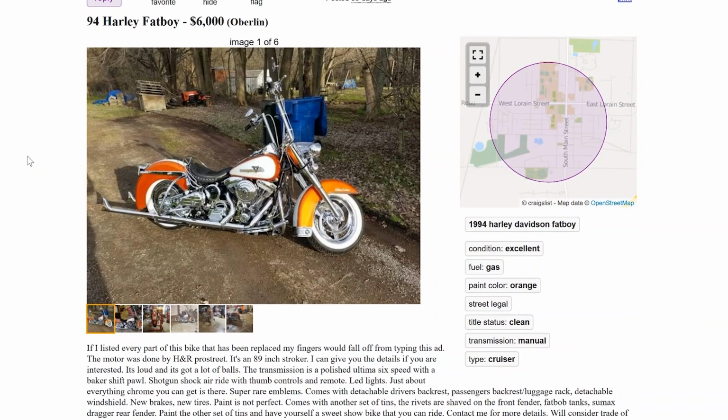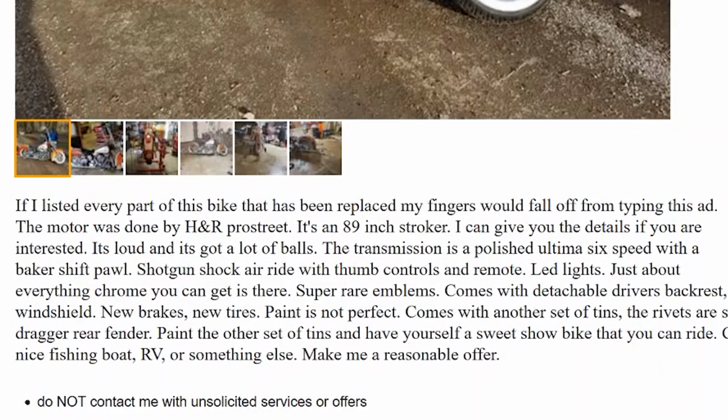So in here he says, if I listed every part of this bike that has been replaced, my fingers would fall off from typing this ad. So we're off to a great start here, doesn't want to get into it. Says this motor was done by H&R Pro Street. It's an 89-inch stroker. I can give you details if you're interested. It's loud and it's got a lot of balls. I'm sure it's loud, but I doubt it has a lot of balls, my man.